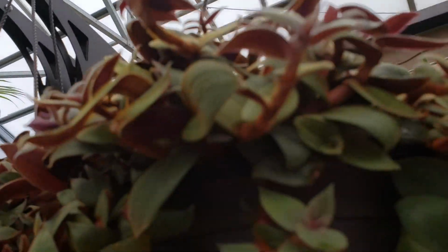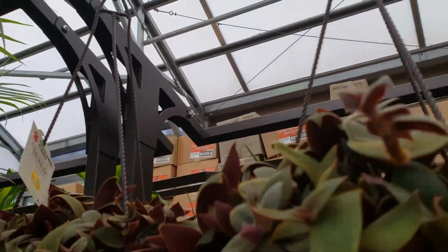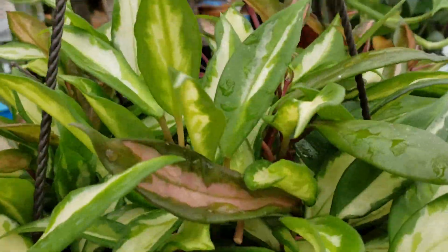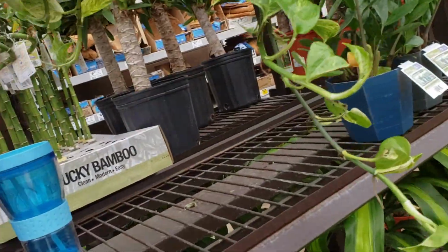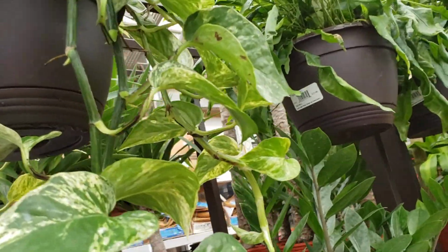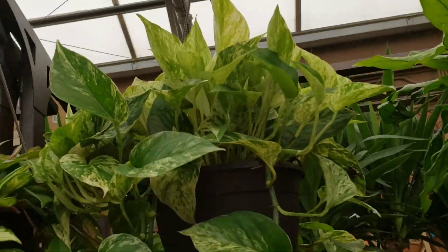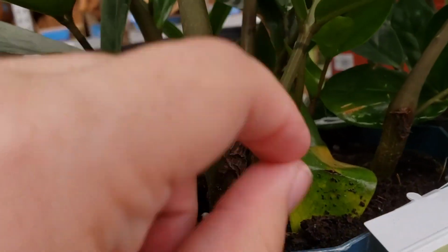What are these? Oh, these are the teddy bear vines. And here's another Hoya. Oh, everything is so heavy and wet. So I got one of these a few weeks back and it's really taken off. It's a really nice, I think that one's a marble queen. Some ZZs. Oh, look at a little baby ZZ.